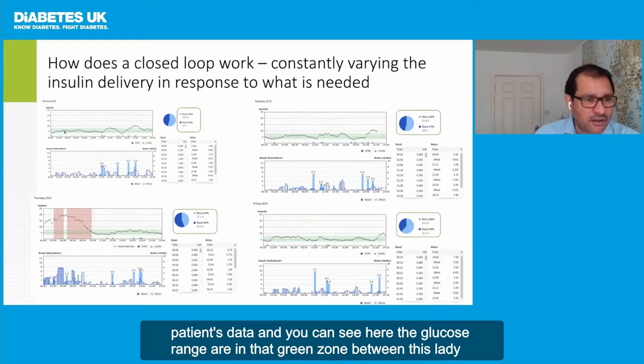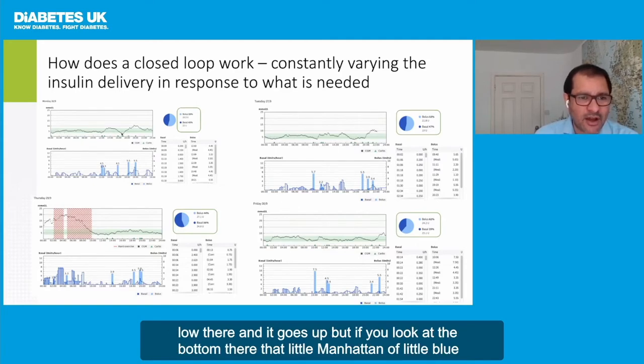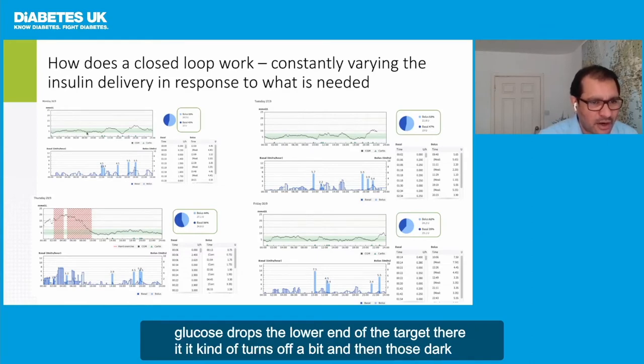And you can see here the glucose range is in that green zone between 3.5 and 7.8, staying normal. This is a patient who's pregnant, actually. There is a tiny bit of low there and it goes up. But if you look at the bottom there, that little Manhattan of little blue lines, that's what the insulin pump is doing. So you can see as the glucose rises up, it starts to give more insulin. Then as it maybe stops rising, it turns off for a bit. Then it holds it steady. As the glucose drops to the lower end of the target there, it turns off a bit.